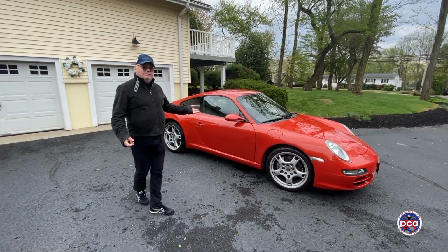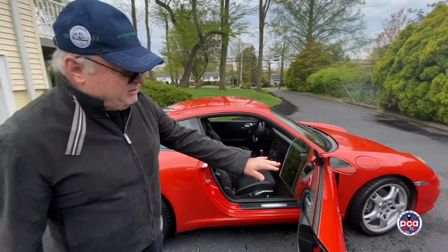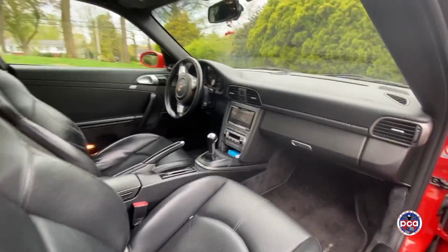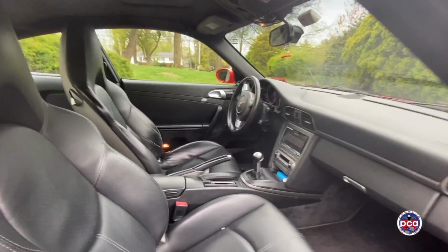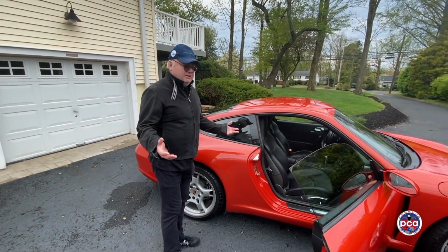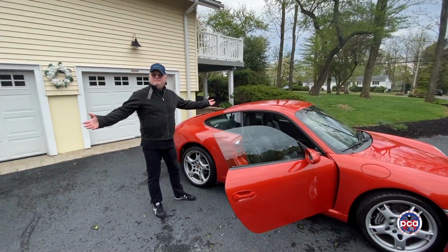If you look inside, it's a manual. I've kept everything original. It's on the original clutch. The only thing I changed out was the head unit for something a little bit more up to date, Apple CarPlay and such. But there you have it, my 2008 997.